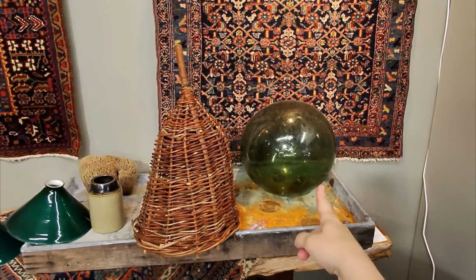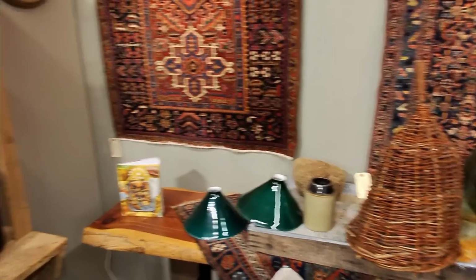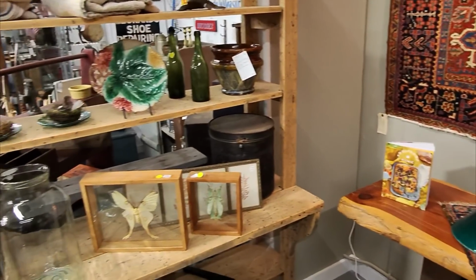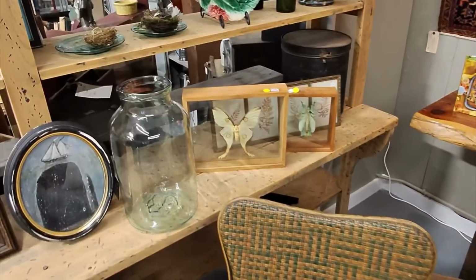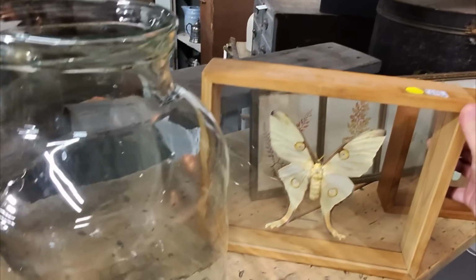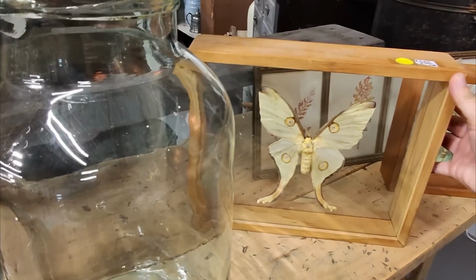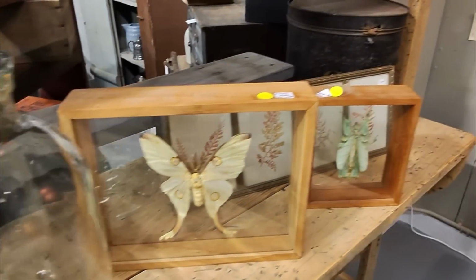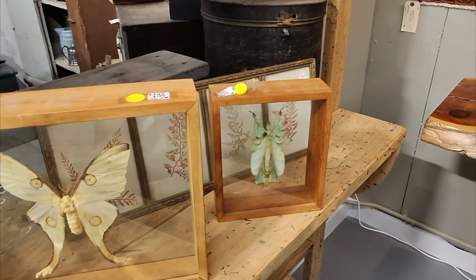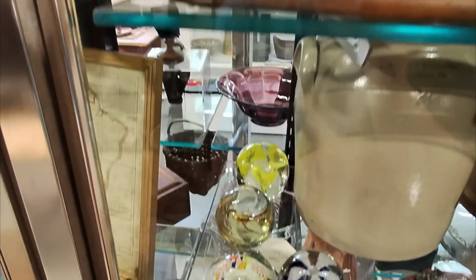That is the world's largest orb. I win. All right, if you know, you know. Let's keep going. Over here are some fantastic moths. They were cased in this glass, and they were just stunning. I believe they were right around 150 each. And then this one was like a leaf bug. I couldn't reach back there to get any closer because there was a chair in front of me.